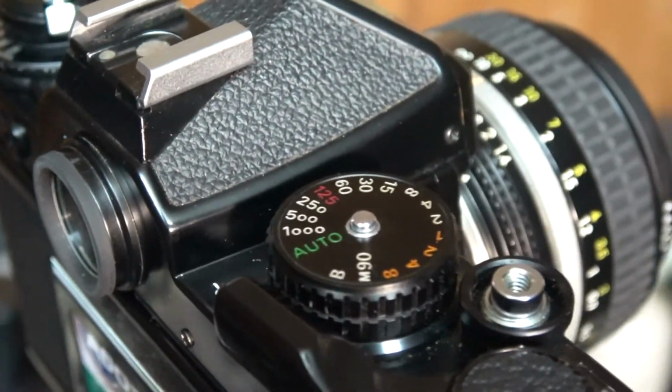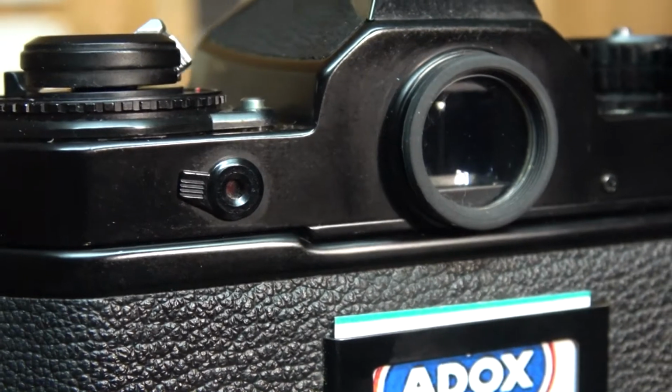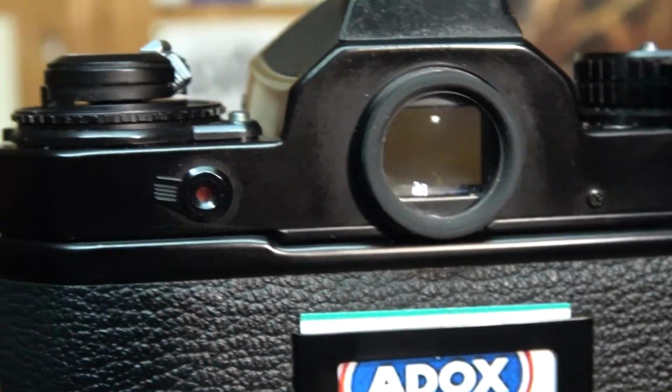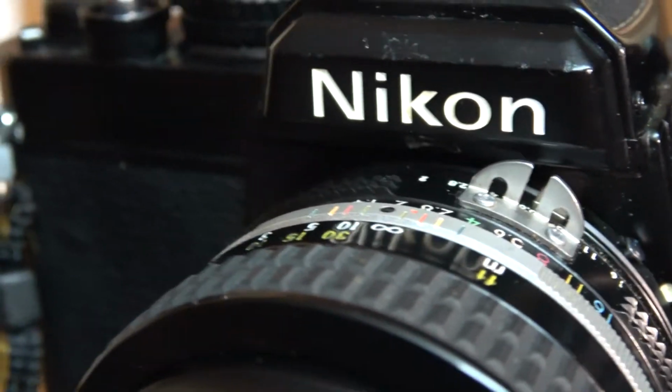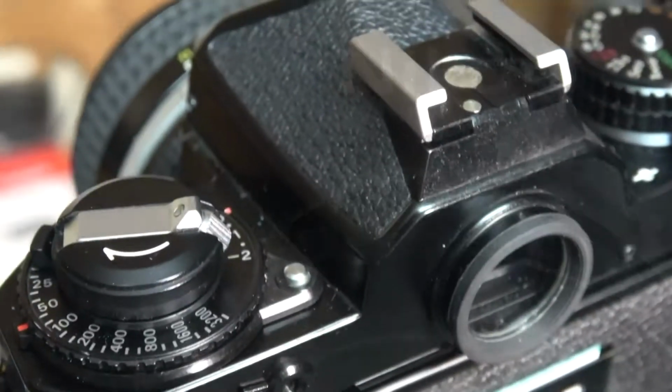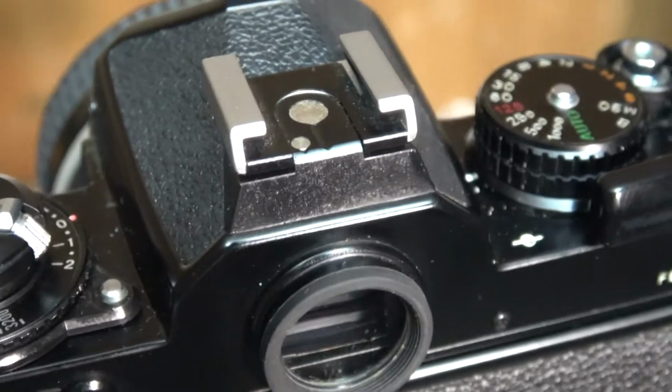Some of you might be worried about the electronic side of this camera, meaning that it will not work if the batteries are totally depleted, but carrying a spare battery is not that difficult, and they're pretty cheap, so it's no reason not to like the Nikon FE.